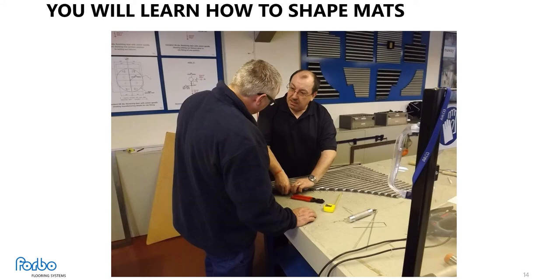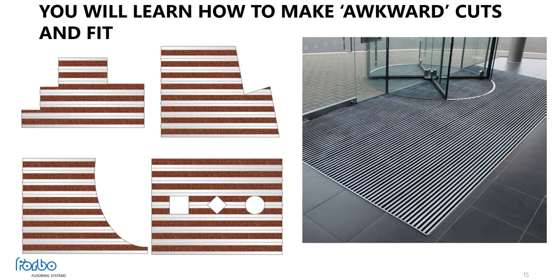Later in the course, me, Steve Donegany, discussing a trainee's progress on a curved section of matting and giving ongoing feedback and advice. The drawing on the left shows some shapes that trainees create on the training course. The rigid matting used is approximately 50 centimeters by 50 centimeters, the size of a carpet tile.